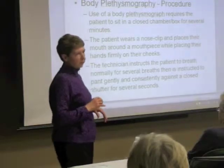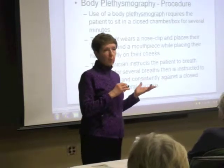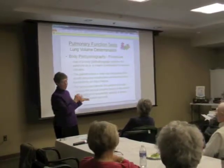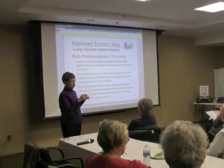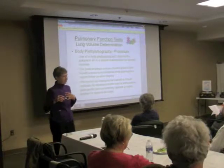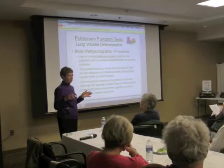I'm not going to go into why this works. For those of you who know, this is one of Boyle's gas laws. We're measuring pressure changes. The volume one, which is the volume in the box, times the pressure one, which is the pressure inside the box, is equal to the volume two, which is the patient's volume in his lungs, times the pressure, and that's measured at the mouth, which is why that shutter closes. I will tell you, it all works very nicely.